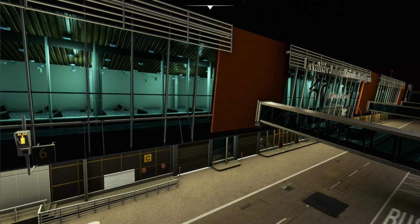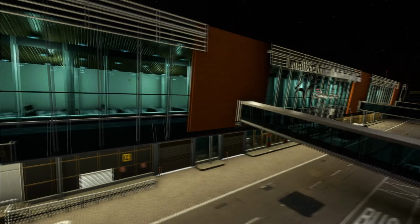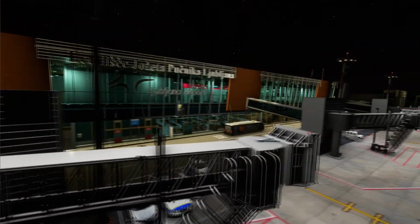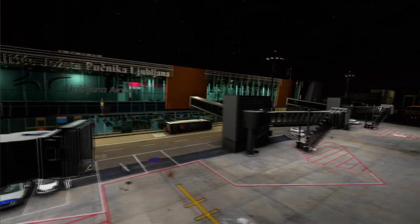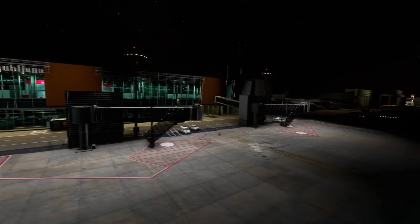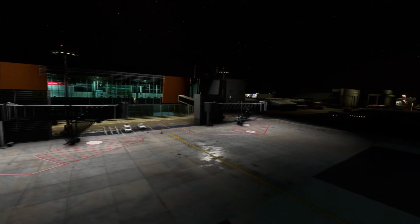Not sure if these work. I've got a feeling they probably don't, because they seem to be fixed, but it might be something I'll try. I'll probably put up a flight, probably next week. We'll do a flight into Ljubljana and see what happens. But I have to say, it's an amazing job, beautifully done. Lighting, especially lighting, really brings this airport to life.